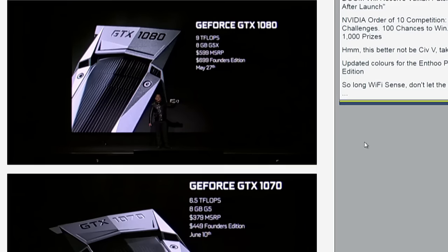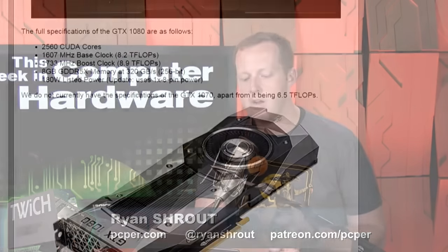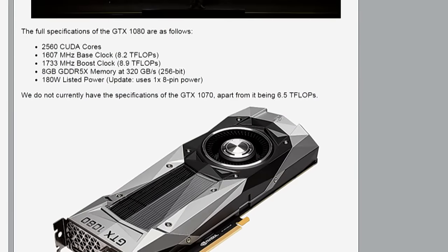Now, before we get into the pricing discussion, because that's going to be interesting, the other specs that they listed for the GTX 1080: it's 2,560 CUDA cores, so a significant increase there. But not only that, the base clock on these is 1,607 megahertz with a boost clock of 1,733. The GTX 980, I think, was a base clock of 1,060 or so, with a boost clock of around 1,200 maybe, or like 1,180, something along those lines. So we're talking about a huge increase in clock speed here.